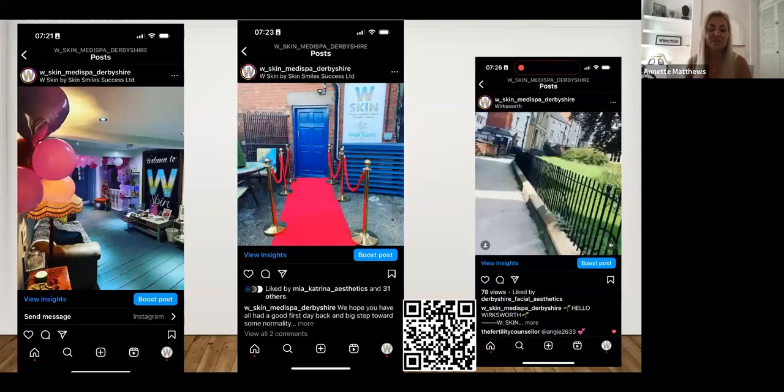Just a few pictures of my clinic so you can picture it. You're more than welcome to follow it and have a little look at the results. It's been a bit quiet of late. I've got quite a bit of stuff going on, as you can see, and you've heard about this morning.